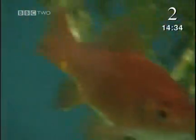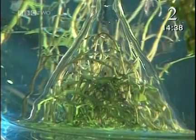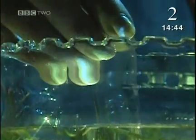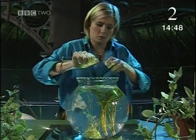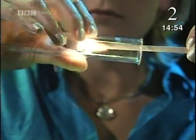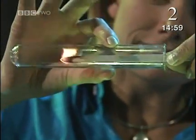Look closely at the pondweed. You see tiny bubbles of gas produced by the leaves. This test tube has been collecting gas for a few hours. Looks like oxygen to me.